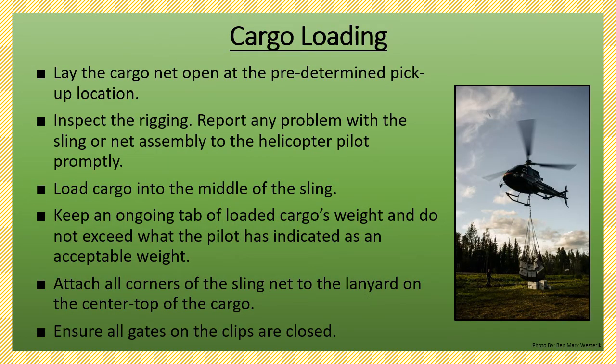Cargo loading. Lay the cargo net open at the predetermined pickup location. Inspect the rigging. Report any problem with the sling or net assembly to the helicopter pilot promptly. Load cargo into the middle of the sling. Keep an ongoing tab of loaded cargo's weight and do not exceed what the pilot has indicated as an acceptable weight. Attach all corners of the sling net to the lanyard on the center top of the cargo. Ensure all gates on the clips are closed.